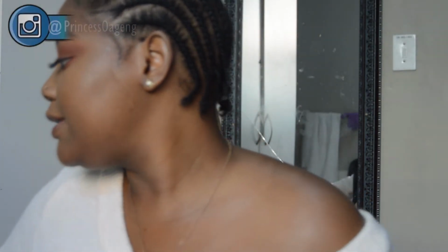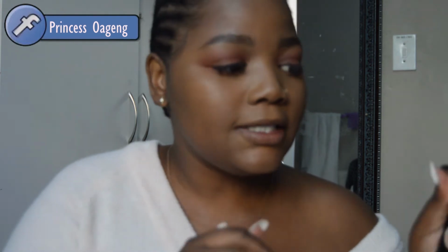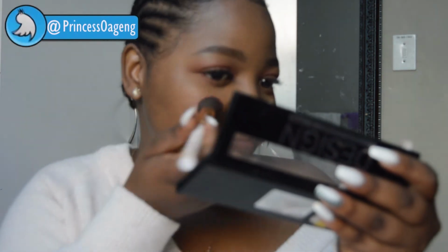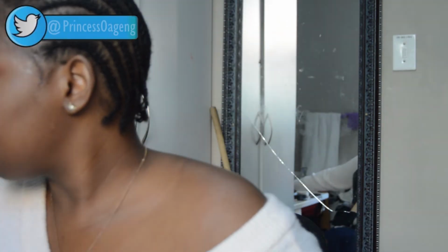While I'm still holding the blush, I'm going to take my blush brush, also from Pink Glaze, and dip into it. I'm just going to do this, smile. And blush just makes you look healthier and gives the skin a flush of color, so it doesn't look dead. You see the difference?